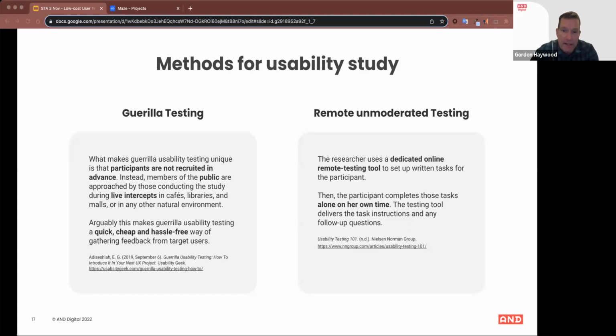The issue with it is that it takes quite a lot of effort. It's quite demanding, both in terms of time on the user researcher, but also on the participants themselves. You need to schedule it in, you need to find a place to do it. And I guess there's a reason why there are dedicated agencies that will set all of that up for you, but it definitely comes with quite a cost.